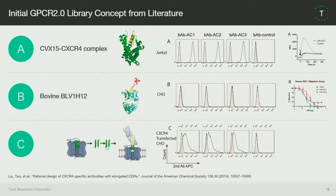The first one I'll talk about is our GPCR 2.0 library. It's built off of the premise from a paper back in 2014, where they took a known crystal structure of CXCR4 bound to a loop peptide. What the authors hypothesized is, could they take this loop peptide, which is a known peptide antagonist of CXCR4, and graft it into a long heavy chain CDR3 of a bovine antibody? They were trying to see whether they could create an antibody antagonist of the receptor, rather than a peptide, that would retain the same antagonist capacity as the original loop peptide. And that's exactly what they found. They found that the grafted antibody actually had the same antagonistic function as the loop peptide.